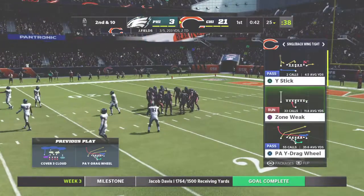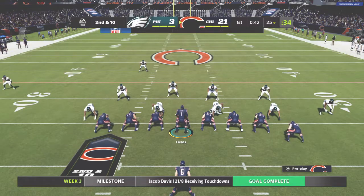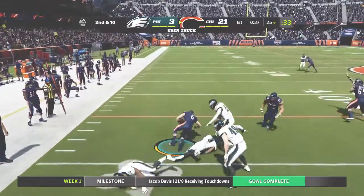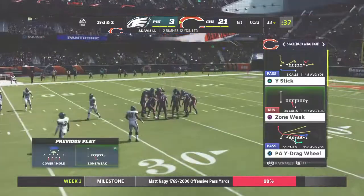And that is incomplete. Took a shot there on 1st down, but he couldn't reel it in. And he'll give it here to his running back. Trucks over him. And he's upended at the 33, following a good pickup of 8.